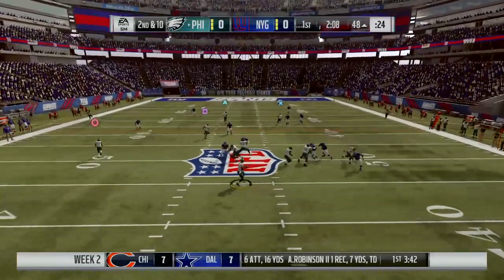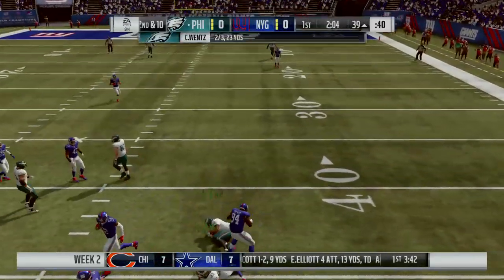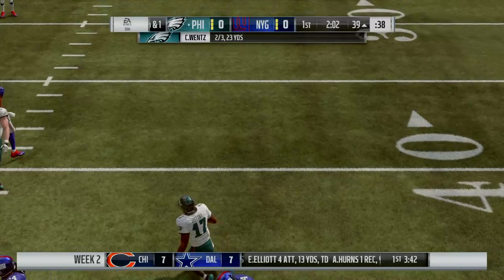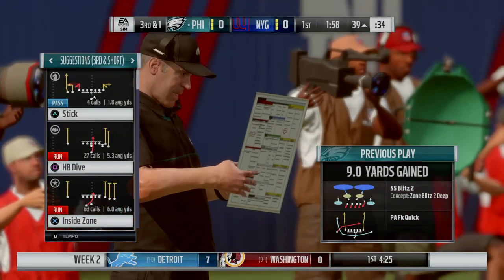Play action. Now Wentz. And a reception made by Alshon Jeffery. And he'll get it inside the 40 to the 39. And they'll get 9 there as that sets him up better for 3rd down.